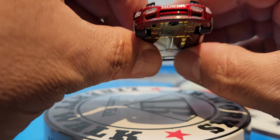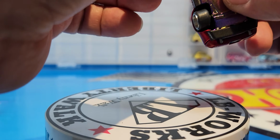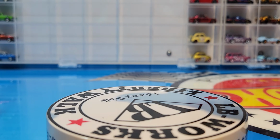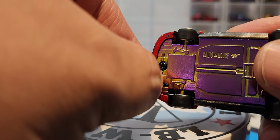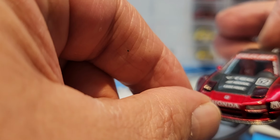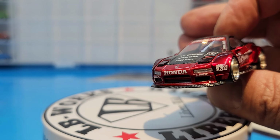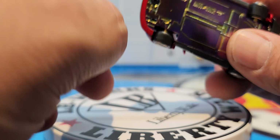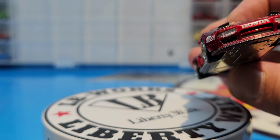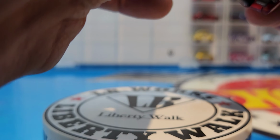Okay, and then you push them down. Okay, it feels like there's a pin. There's a pin right here, guys. Okay? You see it? Right there. Headlights down. And headlights up. Pretty cool. Very, very cool, actually.